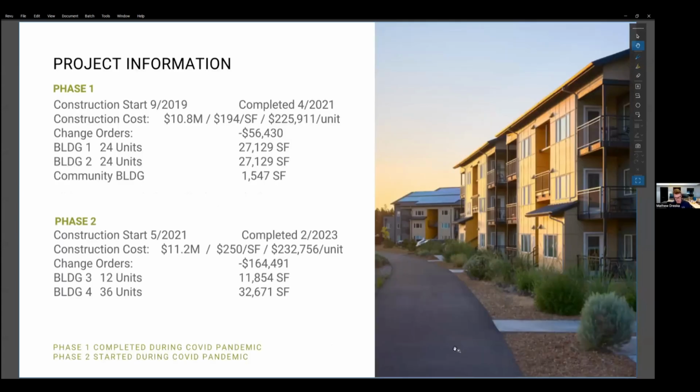But jumping into the project information, like I said, phases. So for phase 1, it started in 2019, completed in 2021. The construction cost was $10.8 million, which equated to about $194 per square foot. Then also equates to $225,000 per unit. Now, going to the change orders, we actually had negative change orders. Again, this goes to the cost analysis and the dedicated team.